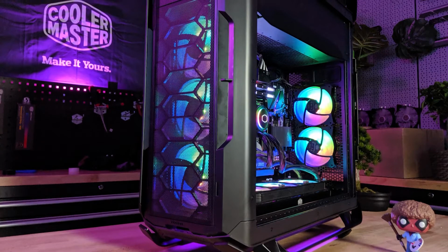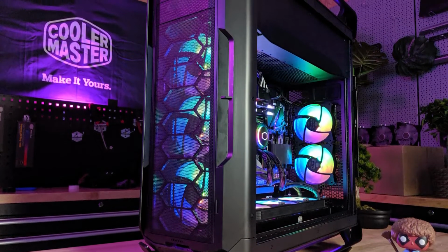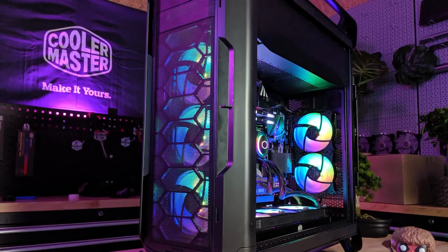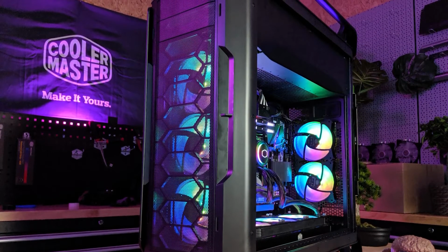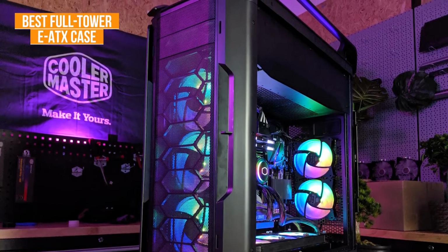Next up, we have a massive full tower case that features a premium build, ample internal space, and comprehensive cooling support to maintain high-end performance. The Cooler Master Cosmos C700P is my choice as the best full-tower eATX case in 2022.